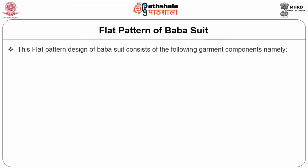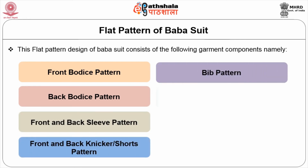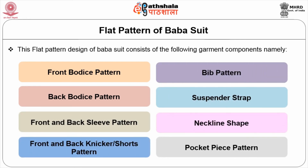Next we will see the flat pattern of the Baba suit. This flat pattern design consists of the following garment components, namely front bodice pattern, back bodice pattern, front and back sleeve pattern, front and back knicker, shorts pattern, bib pattern, suspender strap, neckline strap, and pocket piece pattern.